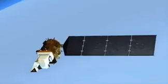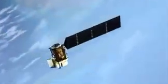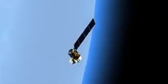Landsat is a series of 8 satellites that have been orbiting the Earth since 1972 at an altitude of about 438 miles. Now, from that altitude, they make one revolution of the Earth every 84 minutes. So in 4 decades, they've taken a whole lot of pictures.